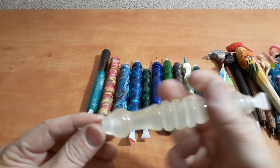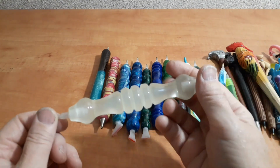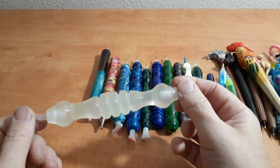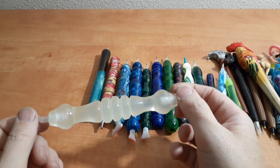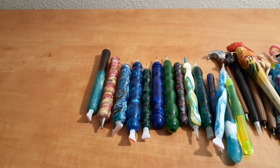I absolutely love it. It is thicker than a Snicker. It is comfortable in that hand. And it glows in the dark. I know, right? Okay, so I'm gonna turn the light off real quick. Yeah! Is that not badass?